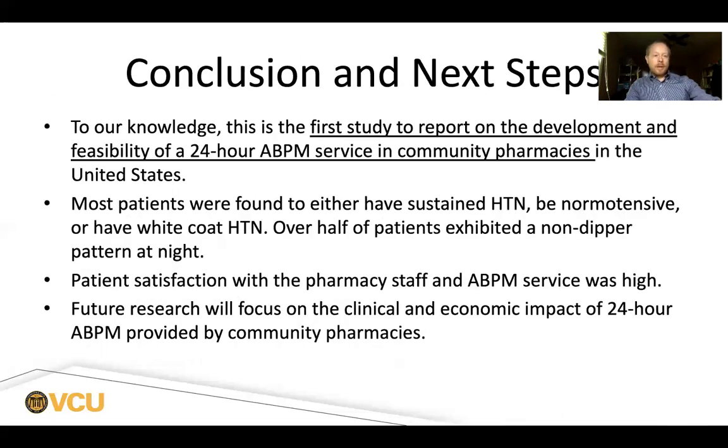So to wrap up, to our knowledge, this is the first study to report on the development and feasibility of a 24-hour ABPM service in community pharmacies. Most patients in our study were found to have sustained hypertension, be normotensive, or have white coat hypertension, and over half of our patients exhibited a non-dipper pattern at night, which again is associated with higher cardiovascular risk and is more predictive of risk than daytime blood pressure. Patient satisfaction with the pharmacy staff and the service itself was quite high. Future research certainly needs to focus on the clinical and economic impact of ABPM.